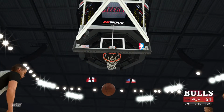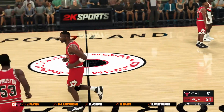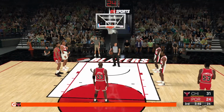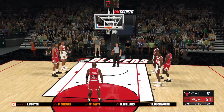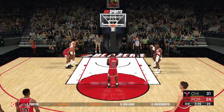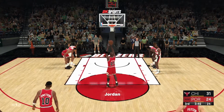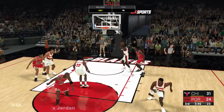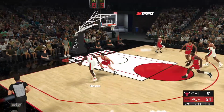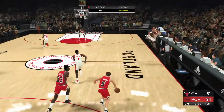Free throw good, Jordan. And the Bulls making a change here. Livingston's checked in. That one is no good. Trailblazers trail by 7. Here's Davis. No good there. Here's Chicago.